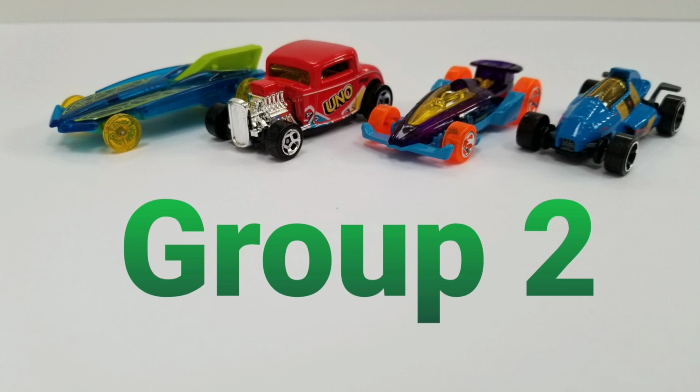Driving the Formula Solar is Brian Dykema. Driving the 32 Ford Uno Hot Rod from the land down under, Daniel Bear McKay, Big Mac. Kevin Rose is driving Carbide, and driving the 2 Jet Z from Team Cogspeed, McKenna Ritz.